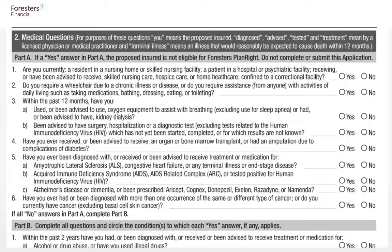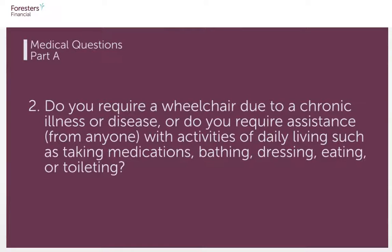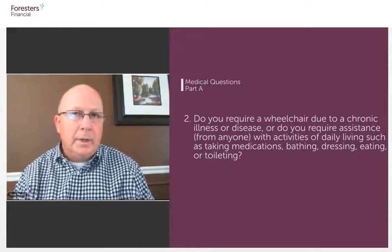Many companies do things in a different way. We have our knockout questions, obviously, and those are questions 1 through 6 in that first section. One of the challenges we get, I'm going to go right to question number 2, is the use of a wheelchair due to a chronic illness or disease. The key in this particular question goes to the notion of a problem that's chronic.